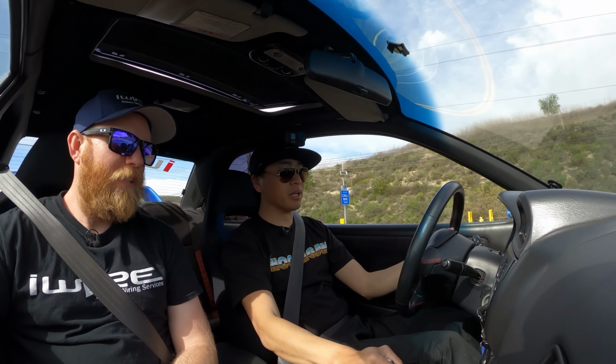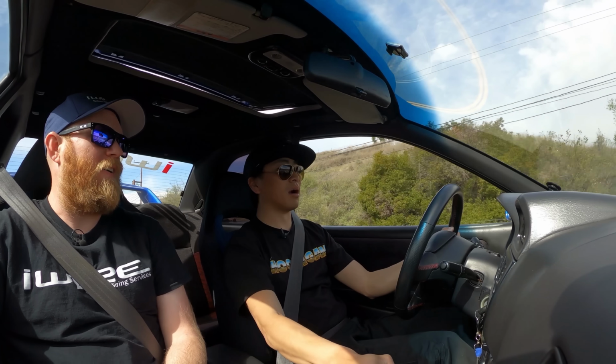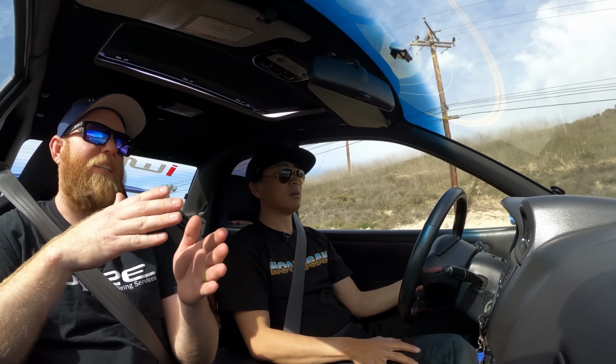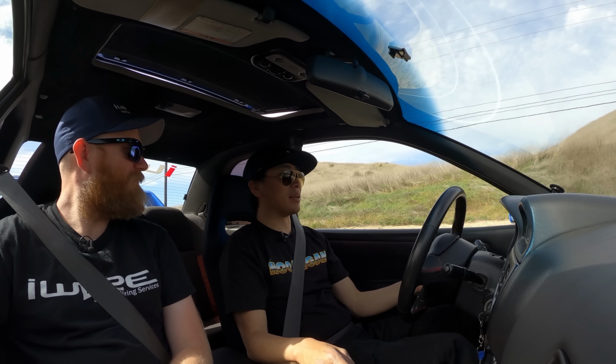What does it rev out to then? About 6,500. It'll rev to 7, but you're not making any power, and there's no limiter on it. So you'll see on the dyno chart at like 6,000, it falls on its face anyway. It just kind of blew my mind how awesome this thing is. Oh, thank you. It's so drivable.